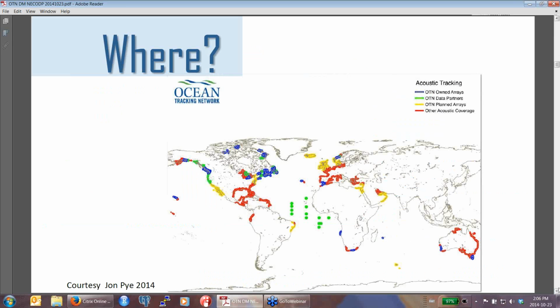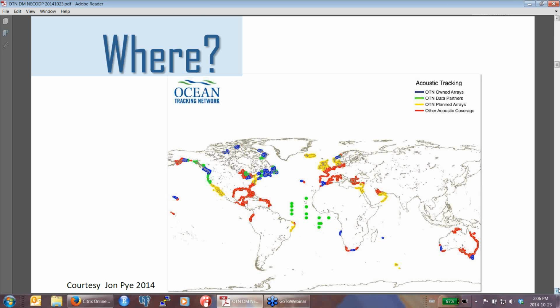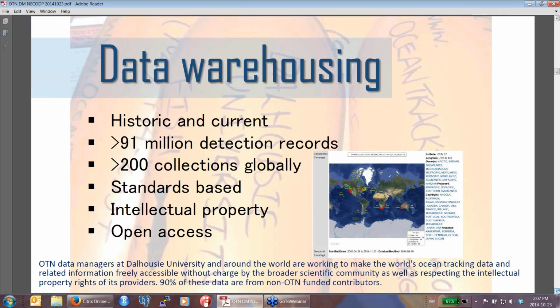Where are we working? Well, it's global. As of 2013, Vemco, who is a Halifax distributor of these acoustic equipment, had sold over 20,000 receivers. And OTN has information on 3,100 of these. If you look at this map, the red areas are areas that Vemco has told us that they've sold receivers in that area, but we don't have any information on those areas. So we still have a gap to continue asking for data.